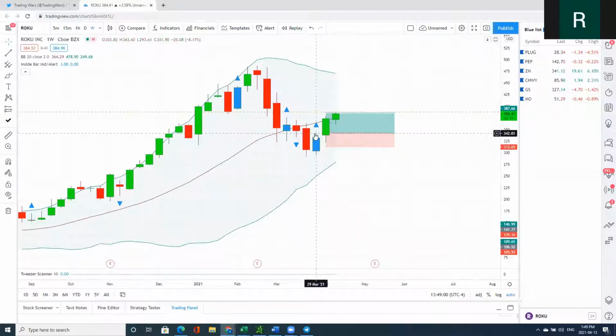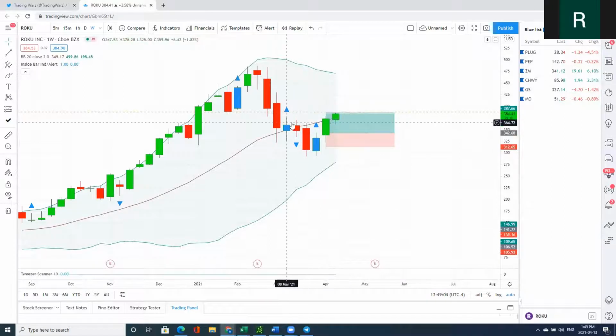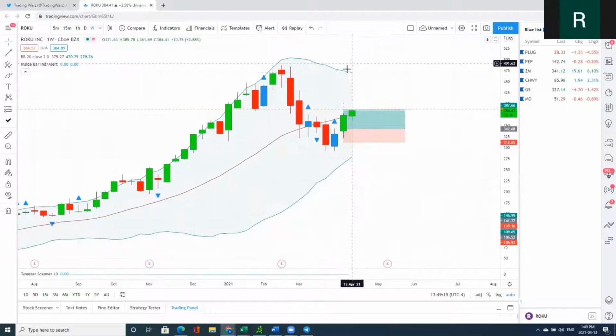So just taking the break above this high with the stop down here, we're able to hit targets. It doesn't have to continue to go back to all-time highs because we already made money. But if it does, we'll be positioned very well to extrapolate as much gains as we can. So this is what I like to call a trap, where we had a double inside bar breakdown, which immediately got turned around with this inside bar. And that's why I really liked Roku for a swing trade in April.